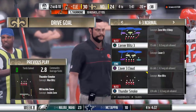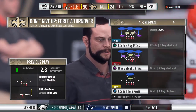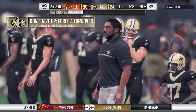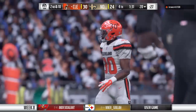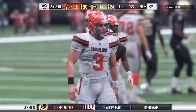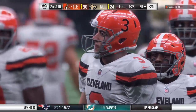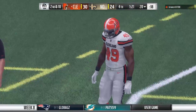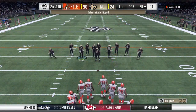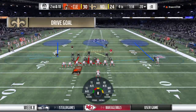And running room scarce here. He's going to be stopped in his tracks at the line of scrimmage. Not in a position where they absolutely have to rush right now, but they definitely have to pick up the tempo a bit. Offense still needing 10 yards. 2nd down. Watch it now.